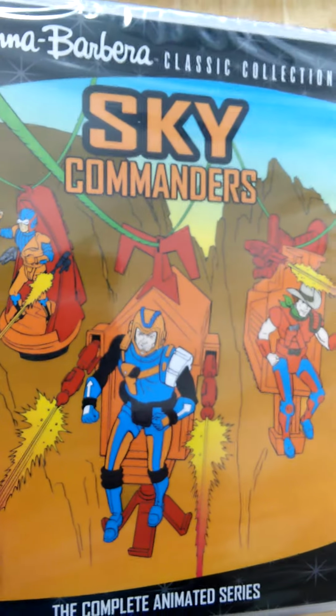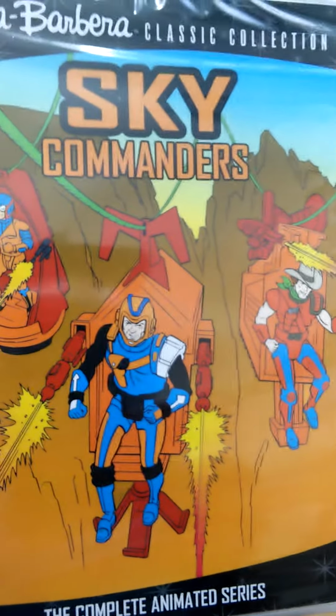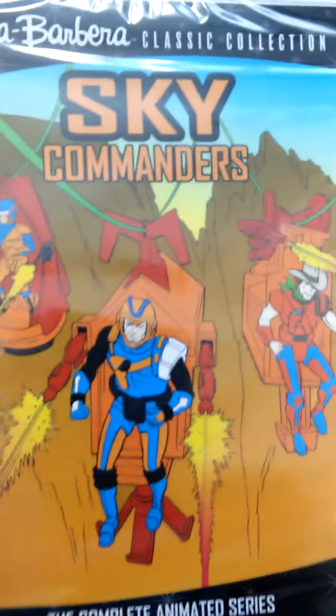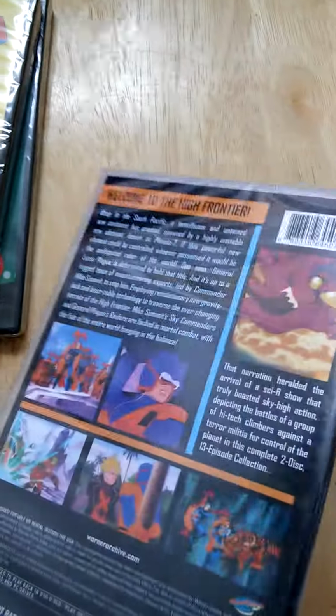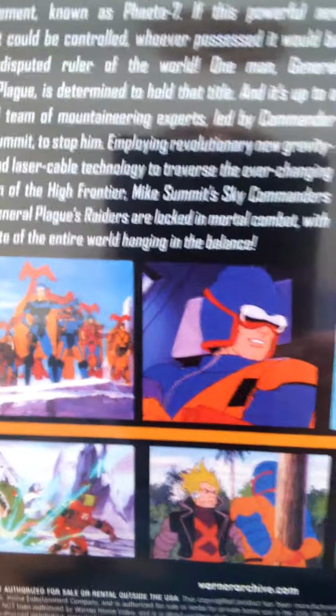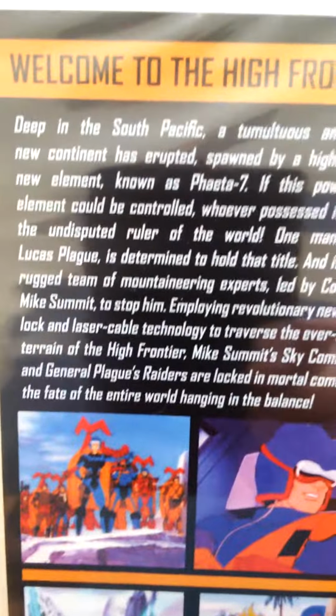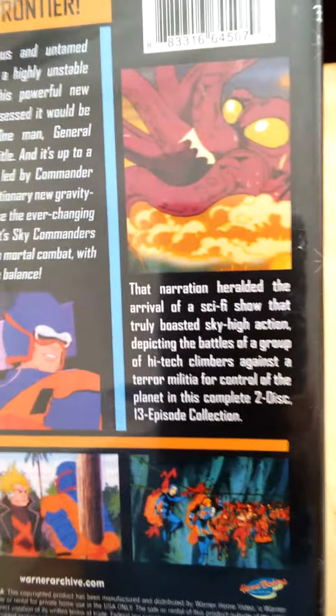At any rate, for a Hanna-Barbera cartoon with that animation, I just couldn't resist. Plus, it looks pretty cool. It kind of reminds me of Ring Raiders, but I think you get 13 episodes with this, which is cool. And the other show, I think, only had like 5. Here's the back. So you can see that the characters have a really cool look to them. And I just really can't wait to look into the series and see what it's all about.